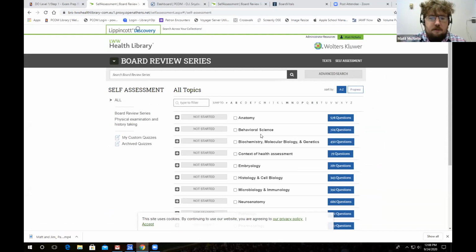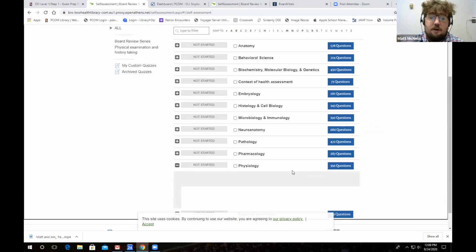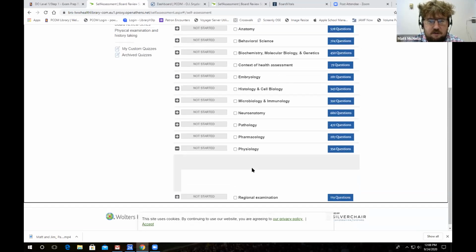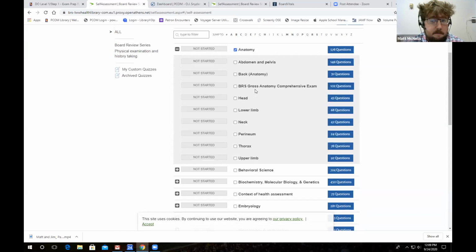Within LWW, you have the different subject areas. So we have anatomy, pathology, pharmacology, physiology. You can also break those out further if you want to find something a little bit more specific. Is physiology not going to work for me? There we go. Okay. So you can see I chose anatomy, and then it breaks out even farther. So it gets a little bit more detailed.